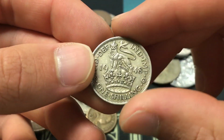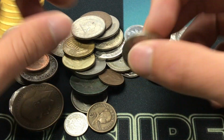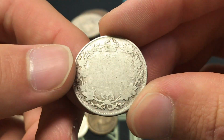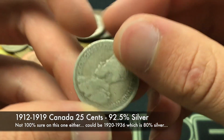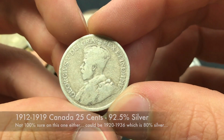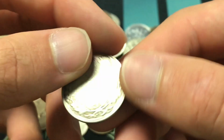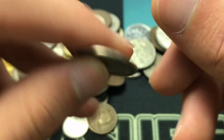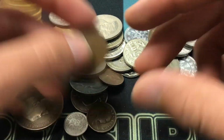Fun fact is that 1946 was the last year they were doing silver coinage. This one, speaking of silver coinage, is definitely silver. It's a really old Canadian quarter, probably sterling silver, but I don't know the years that it goes from. I think it's probably late 1800s to very early 1900s. But still silver. The metal's still there, just the coin has kind of gone away.